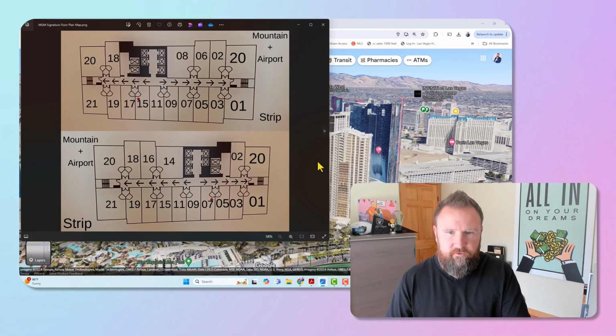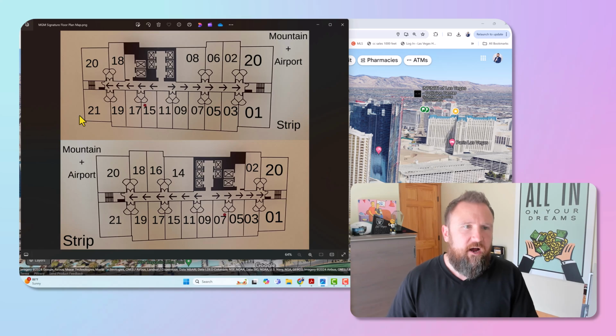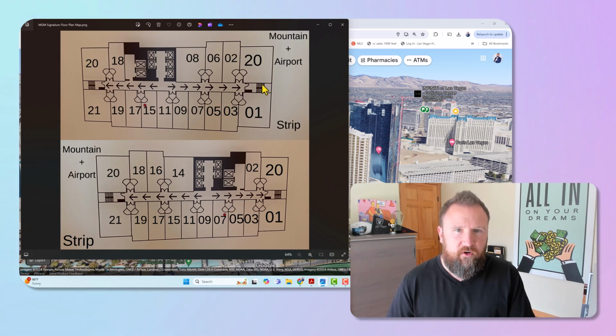Here we go. I'm going to try to make it a little bit larger. We'll drag it a little bit. I think this will probably be good. This is probably good for you guys. If you are wanting a strip view, strip side, you're going to be looking at these numbers right here. And don't worry about this one as well. I mean, the same thing goes on this side. I'll tell you where these numbering systems vary. It's right here where this elevator is. One building, they put an elevator on this side, the left side, and the other, they put it on the right side. So a few numbers change on the non-strip side.